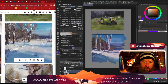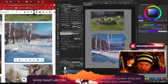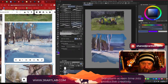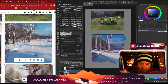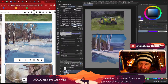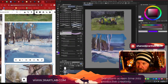Alright, see what other kind of brushes we've got there. Impasto Shadow. Let's see what that looks like. I'm not seeing it do much, to be honest. Let's try, what's this called? Oil 2. Needs to be a bit bigger, but let's see. Ooh, nice. Well, it really does something.